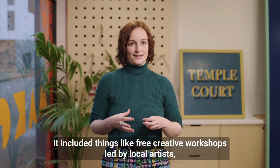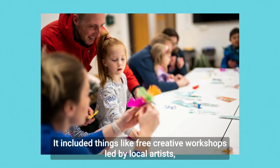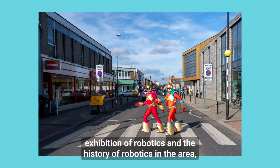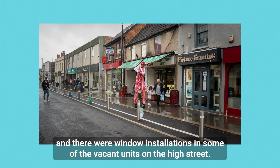It included things like free creative workshops led by local artists. We worked with Bristol Robotics Lab to put on an exhibition of robotics and the history of robotics in the area. And there were window installations in some of the vacant units on the High Street.